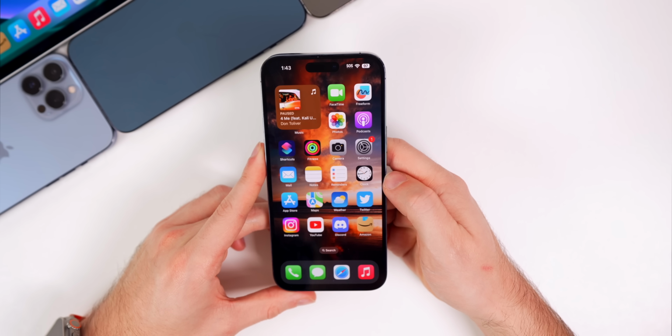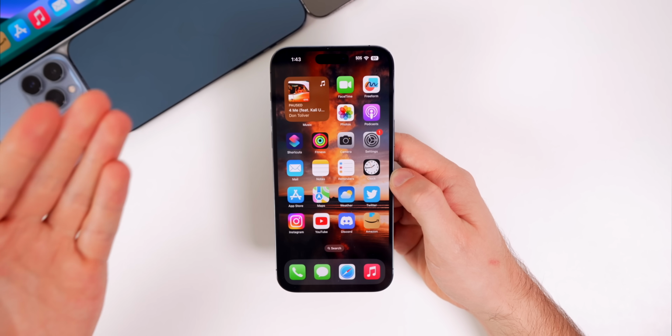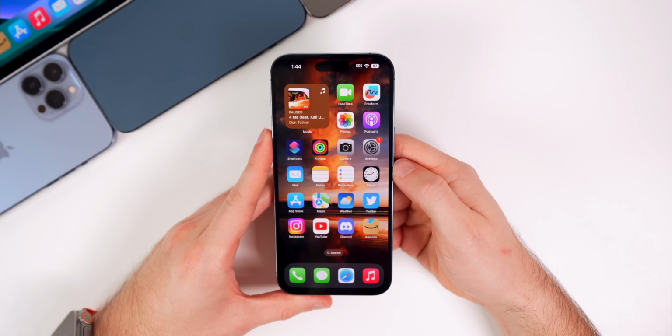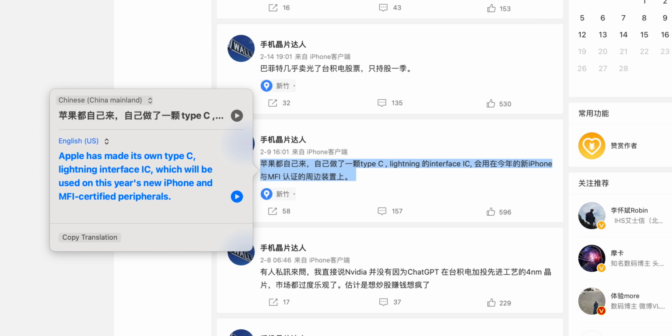All right, so USB-C sounds great. I'm sure everybody's cheering, yay, we can use the same cable for all of our devices. Well, not so fast, because again, you have to remember, this is Apple. So a new rumor suggests that the iPhone 15's USB-C port and the accompanying charging cables will have a Lightning-like authenticator chip, meaning that you might not be able to use just any USB-C cable with that iPhone. And this rumor comes via Weibo, and I honestly think this could happen. I mean, it's very Apple, and it really makes a lot of sense.